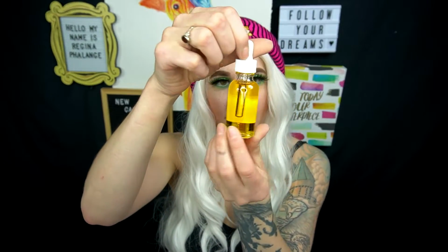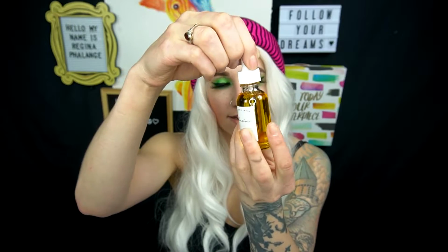So the next thing is the Earth Harbor Sunstone Hair Revive Elixir. This is the Seaweed and Jasmine Hair Reviver. So it looks like this. I really like the bottle. It's like an amber style liquid inside it, and it is a cute little bottle. It's very, very simple, and I like it.